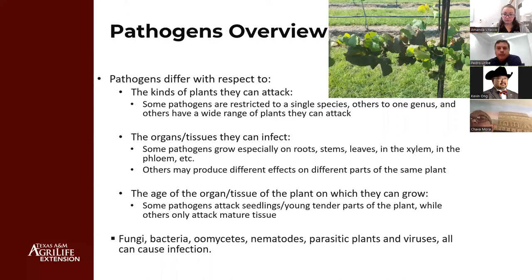So what kind of pathogens? Let's go a little bit over pathogens. We know fungi, bacteria, oomycetes, nematodes, parasitic plants, and viruses all can cause infection. But we need to keep in mind that, like in humans and in animals, having a disease in a plant is the exception, not the rule. If it were the rule, I think the plant would not be successful as a species. Plants defend themselves, and the pathogens have found ways to get past those defenses and attack them. So it's an evolutionary fight, let's call it that.